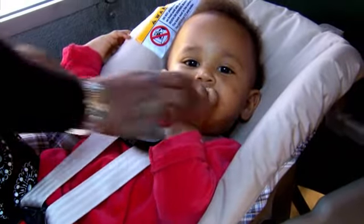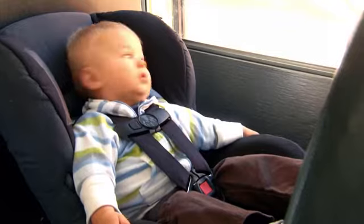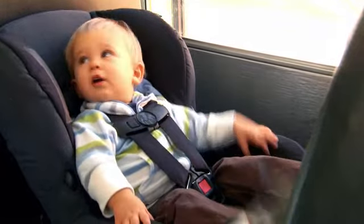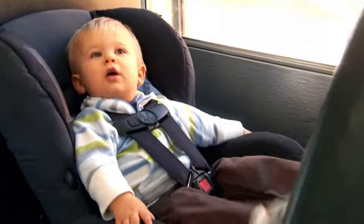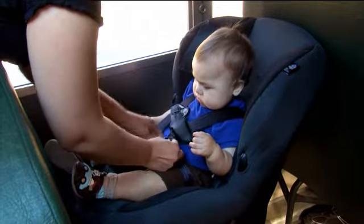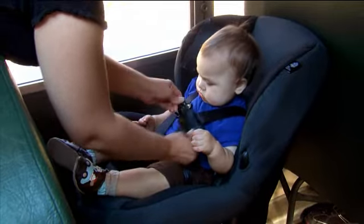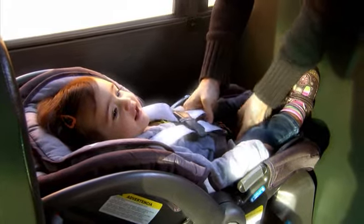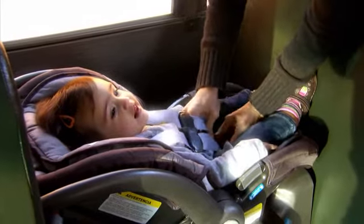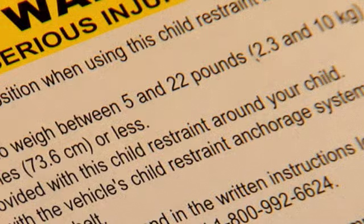After age 1, for the best protection, children should continue riding in a rear-facing CSRS as long as they fit comfortably in the seat and are within the height and weight limits for the particular seat. Many rear-facing CSRS will safely hold children up to 30 or 35 pounds. The American Academy of Pediatrics and NHTSA recommend that we keep children in rear-facing seats as long as possible, up to the height and weight limits recommended by the manufacturer of the CSRS.